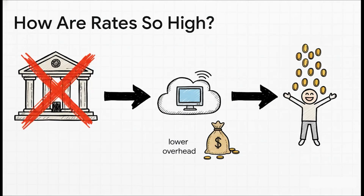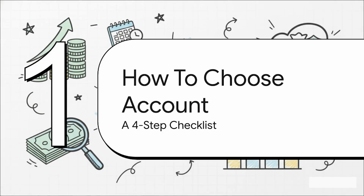You might be wondering, how is that even possible? It's not magic, I promise. It really comes down to a smarter business model. See, most of these accounts are from online-only banks. They don't have to pay for expensive brick-and-mortar branches, so their overhead costs are way lower, and they pass those savings on to you in the form of higher interest rates. Simple as that.